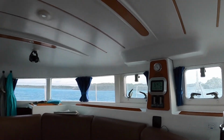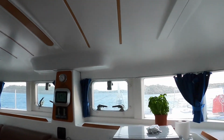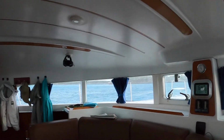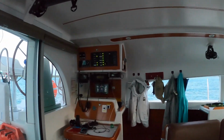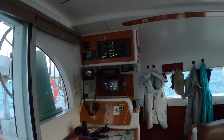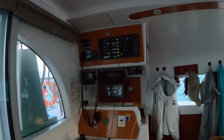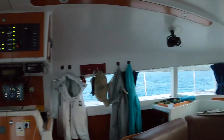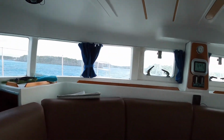Almost 7 o'clock in the morning, and we're here at Staniel, and the wind is still blowing at 20 knots from the north, 20 knots from the east, and it was just blowing and howling all night long.